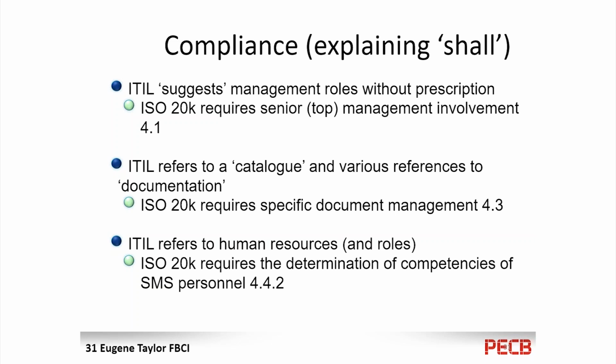ITIL refers to a catalog and various references to documentation. ISO 20000 requires specific document management, including the presence of a catalog and policies and other things. So it's very specific. ITIL doesn't tell you how you must do it or what the content of the document must look like, but just says you've got to have one and it's got to have certain things. ITIL refers to human resources and roles. So it says it'd be nice to have an incident manager. ISO 20000 says, hang on a minute, you must determine what you need and the competencies those people must have. That's a very important difference. So training, skills matrix, all those kinds of things come into the equation.